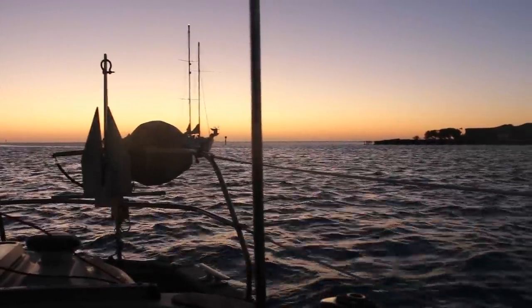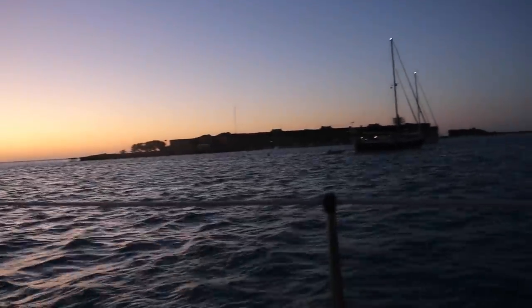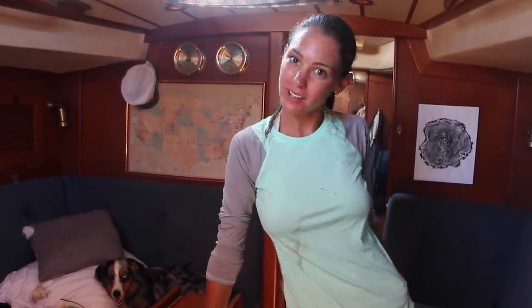Another beautiful sunset. Today's the day. We're going to Loggerhead Key, and we're gonna go snorkel and free dive on a shipwreck. So pretty excited. It's supposed to be pretty awesome.